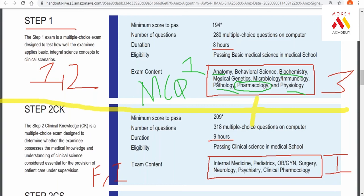So in one single MCQ, you need to know knowledge of multiple subjects. That is why these are not easy exams. For whom? For those who just memorize it, rote learn without understanding. But those who want to be a genuine doctor, for them these are one of the easiest examinations. Why? Because they actually want to think like a doctor. Okay, so this is something very important.